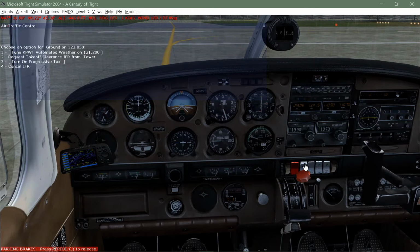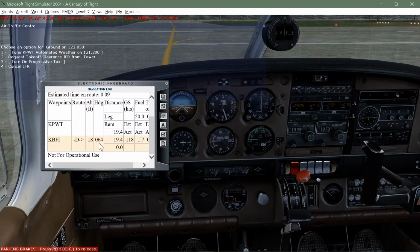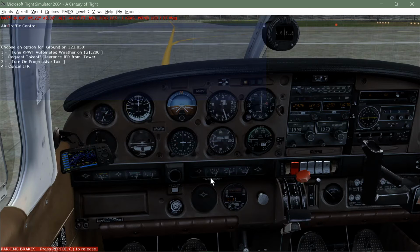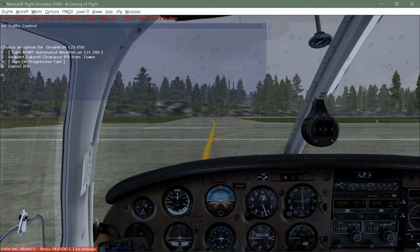Okay, let's put the auxiliary fuel pump on. Okay, and now let's look really quick and see what our vector out of here is going to be. So our heading is going to be 064. So we're going to take off and make a turn to the left and fly out of here towards Boeing Field. All right, so here we go.